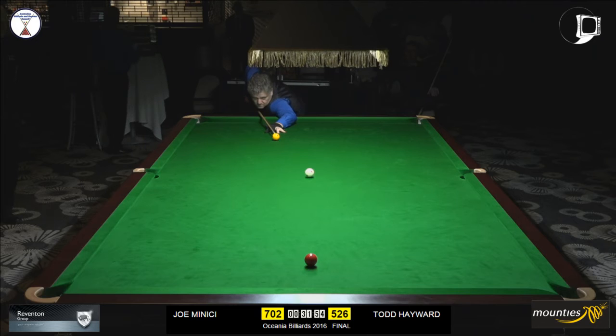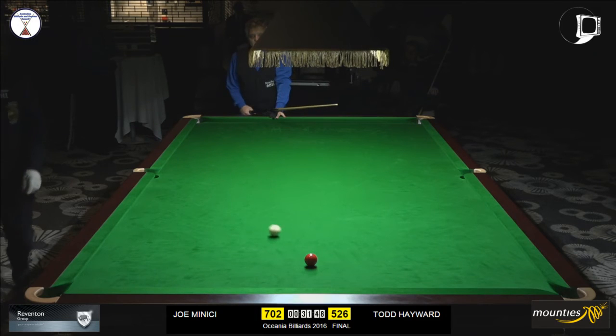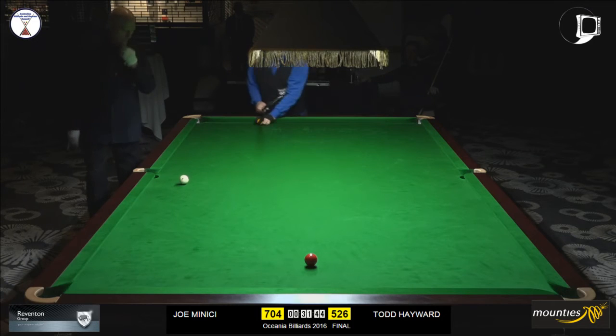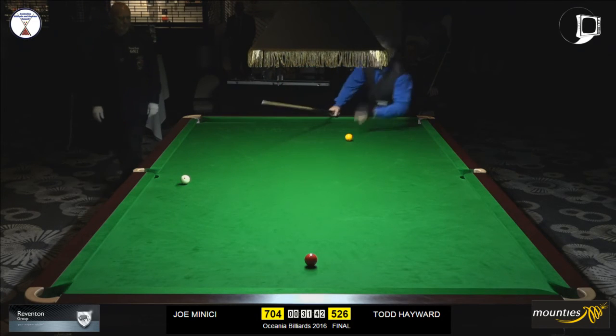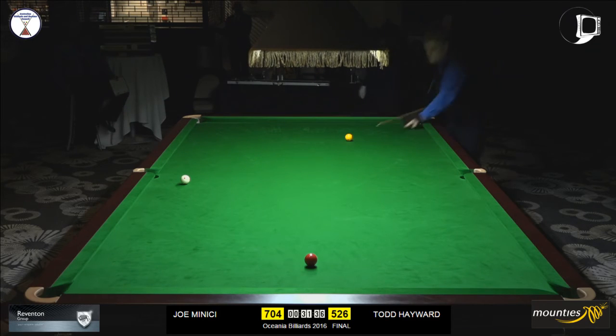Now this would be a bread and butter shot for Joe on any club table that he plays on, but on this one, it is actually missable. Wriggled in off the jaw, yeah. And he's left it a bit short. He's now going to have to play this cannon off the... Or the long Jenny, I think he's playing. Long Jenny is the same thing as that spinning shot into the middle pocket, but now it's spinning into the long pocket.